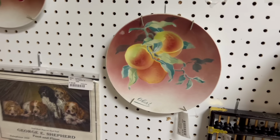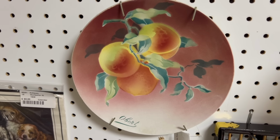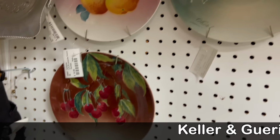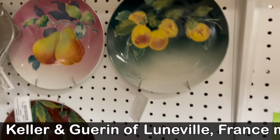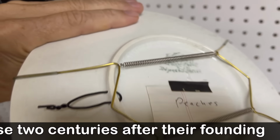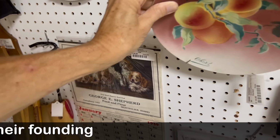I don't see a lot of these airbrushed out of the 19-teens, but I see them on occasion, and they're generally fruit, and they have the Aubert signature. And those are a K and G mark. These were done in France, right about 1910.